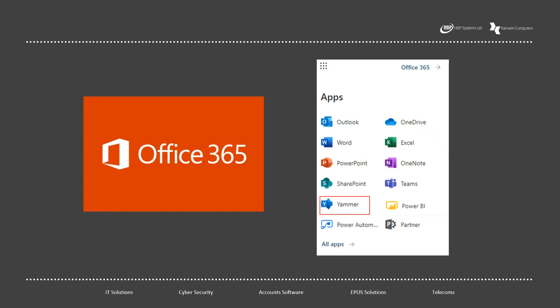So the ones that we're going to be going through today are Yammer, OneDrive and SharePoint. We're going to go through them together. OneNote, Power BI, and Teams. So there's a few others, and you might see this menu looking slightly differently depending on what subscription you've got and what applications you use. But these are ones that hopefully you will have heard of, or you will at least recognize the names, and we're going to tell you a little bit more about what they do, how you can use them, and like I say, some tips around how to get the best out of them as well.